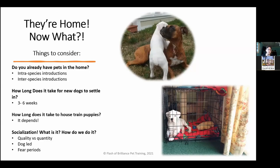How long does it take to house train puppies? Well, that's another one where it depends. If you ask a dog trainer, any dog trainer worth their salt, the answer to almost any question is it depends, because there's 700 million different factors to consider. Some puppies are a lot easier to potty train than others. Sansa, my older girl, it took her nearly a year to potty train. I wanted to go bash my head into a wall.